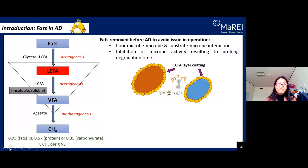It is actually physically removed from the wastewater stream because fat, when degraded, produces long-chain fatty acids, or LCFA. And this causes an issue in operation because of its complex, insoluble nature, and it also accumulates over time. It also tends to coat the organisms, and this leads to poor microbe-to-microbe or substrate-to-microbe interaction. And this results in inhibition of microbial activity, resulting in prolonged degradation time.